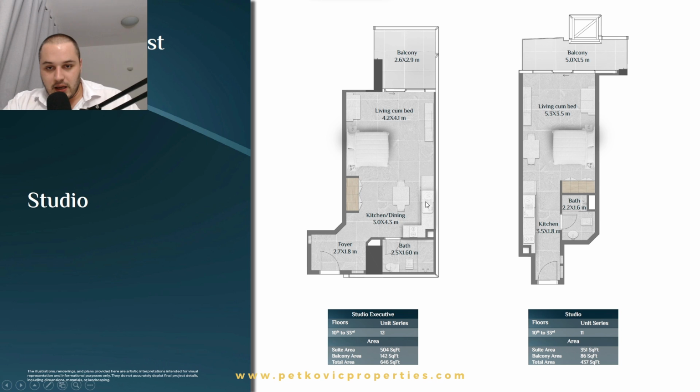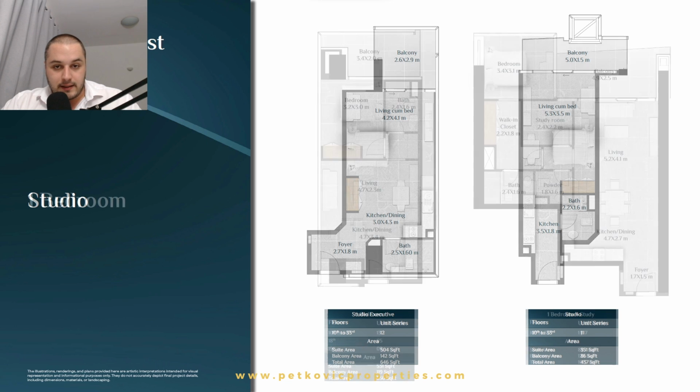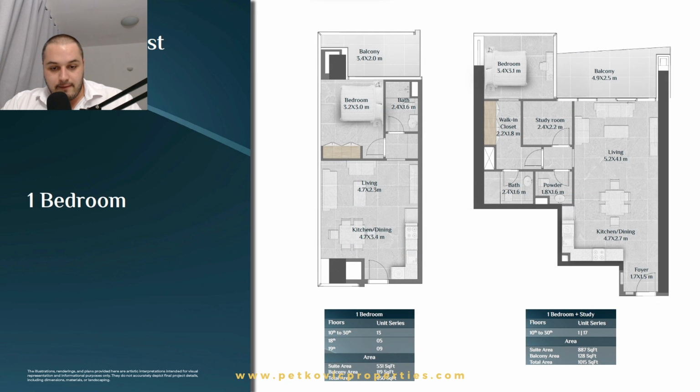The one you can see here on the left is the biggest one, 646 square foot. You can see how wide it actually is, so 4.2 times 4.1 meters, which is very wide, and this width of the units gives you the additional feeling of size once you walk through it, right? So for some people that prefer that. For one bedroom apartments, we have a variety of layouts starting from 650 square foot with the one that you can see here on the left, all the way to the 1015 square foot units that come with a study room right here. And as you can see, 2.4 times 2.2 meters, excellent size for the study room right there.